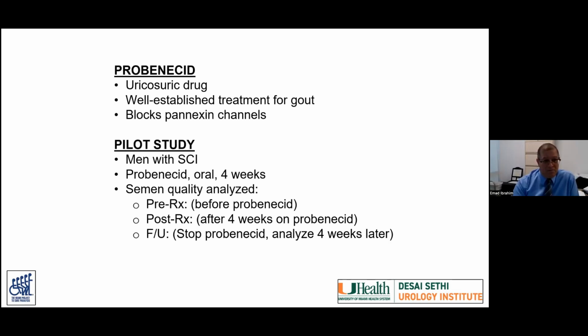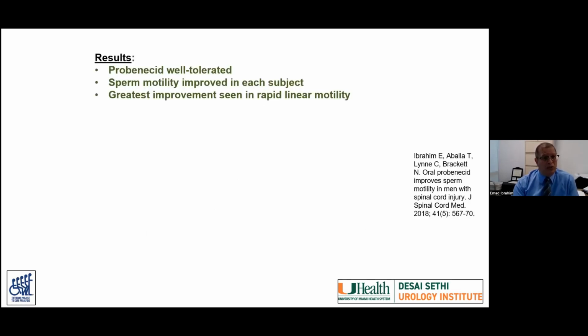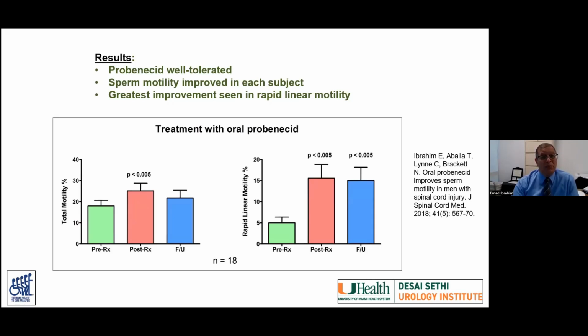We did a pilot study where men with spinal cord injury were given probenecid orally for 4 weeks, and then the semen quality was analyzed before, after treatment, and then 4 weeks after stopping the treatment. And we found that it was well tolerated. And as you can see here, sperm motility improved in each subject. And one of the important categories when we talk about insemination is the rapid linear motility, how fast the sperm move. And we find in this graph that rapid linear motility was really statistically improved after probenecid treatment.